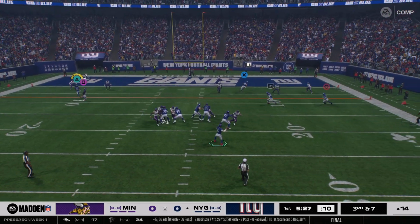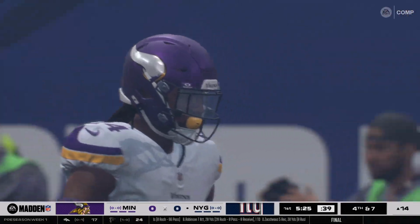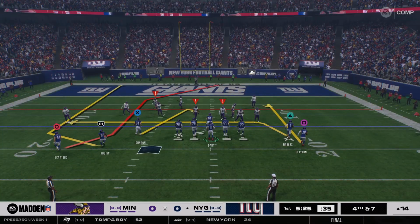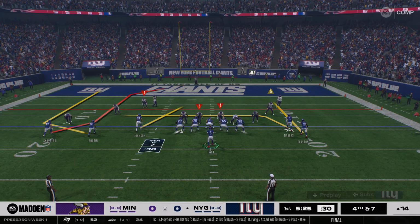Third and long. They're going to throw. Toward the end zone, but incomplete. That's going to force them into a 4th down decision. And they apparently don't want a field goal to start this game. They want 6. They're going for it.